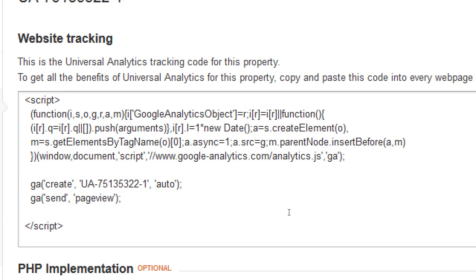This. There's only one way to do this, basically. You have to copy this code and paste it into your site. There isn't the option of uploading a file or verifying in a different way. You have to copy this code to your website, and then it will track the data.